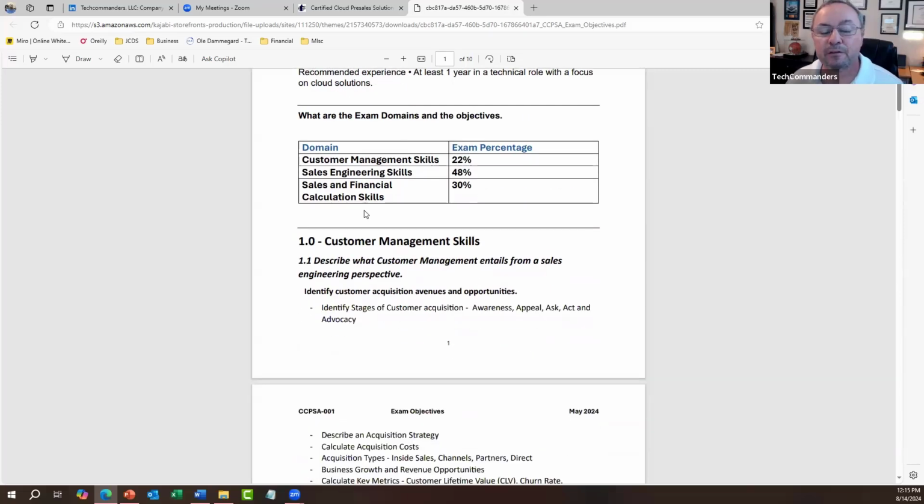Now, as far as the percentage of the type of questions you're going to get on the exam, the first one would be customer management skills. That would be about 22% of the exam. Sales and engineering skills, or sales engineering skills, would be 48% of the exam. So half of the exam is more technically focused. On the other hand, sales and financial calculation skills would be 30%.